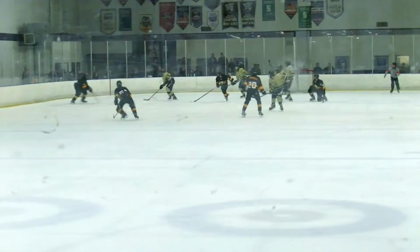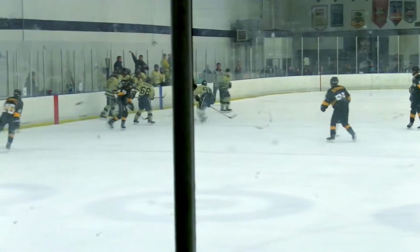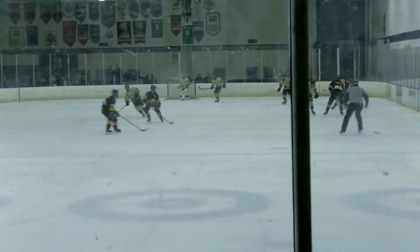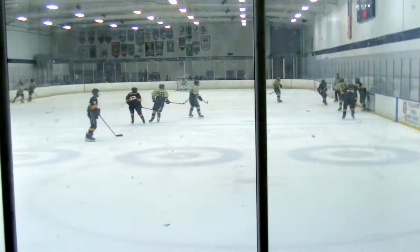Oh, big hit is delivered in the middle of the GSE zone. That knocks down Jake. Colwell is back to fill in for him, as is Maz. Now Colwell and Maz go to the bench on the change. Mark has it going up the right boards. He's stripped of the puck at the half boards, and the puck comes out to GSE at center ice.